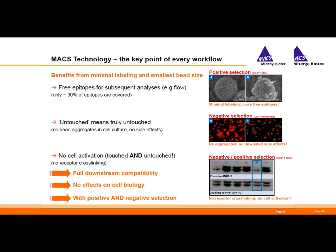Also briefly, since our microbeads are so small and we don't need many microbeads because our magnets are so strong, you don't have these aggregates like you see in some of the competitors that have column-less technology. You have these strong aggregates that really change what the cell looks like and what the cell is doing. And they take up a lot of epitopes, so you don't always necessarily have those epitopes downstream either. With our microbeads and our MAX technology, you have no cell activation. You have touched and untouched. Full downstream compatibility, no effects on cell biology with the positive and the negative selection.